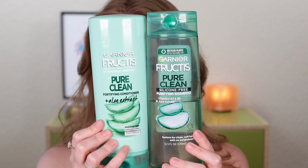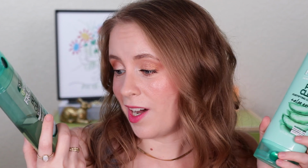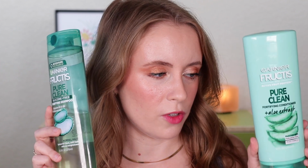I've liked almost every shampoo and conditioner that I've tried from Garnier in the Whole Blends line, but recently I decided to try their Pure Clean shampoo and conditioner, and I just have to say I don't feel like this does any favors for my hair at all, so I probably wouldn't recommend it. I have the Pure Clean Purifying Shampoo and the Pure Clean Fortifying Conditioner.